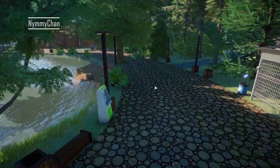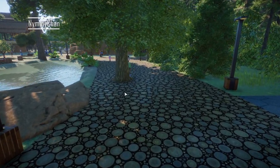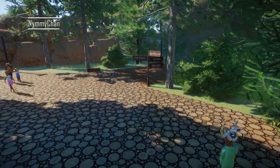Let's go this way. There is a tree on the way. Careful. Also, those speakers. Wow, so many instant information. Let's go past the tree. We don't want to accidentally knock that over.